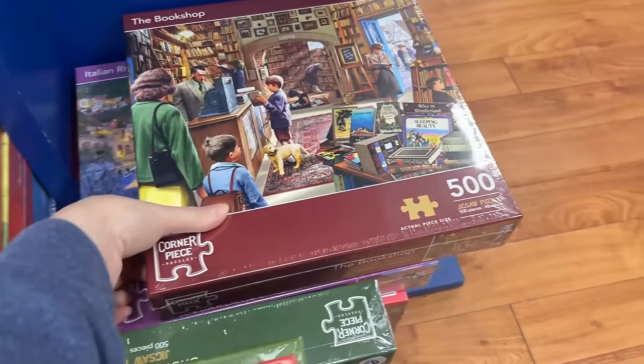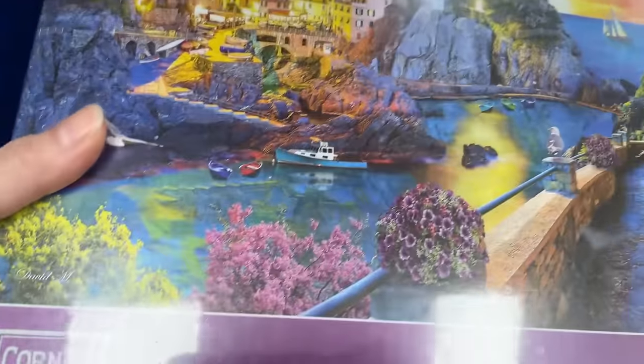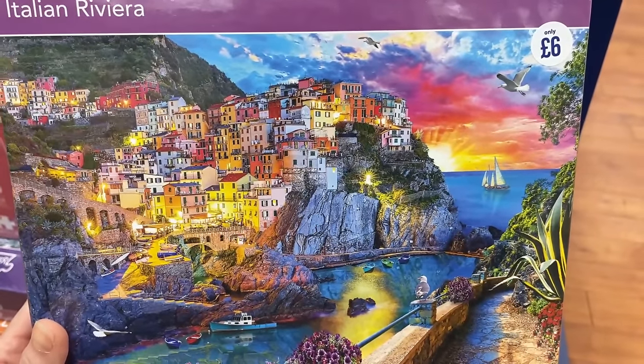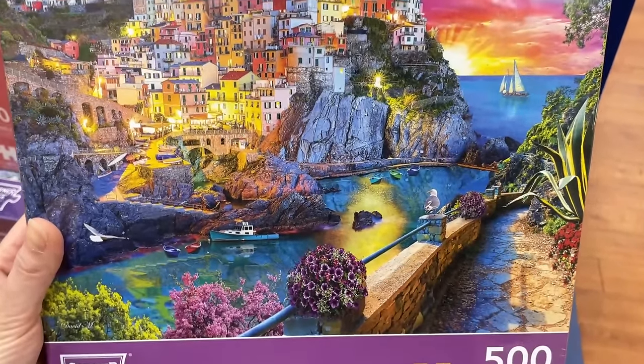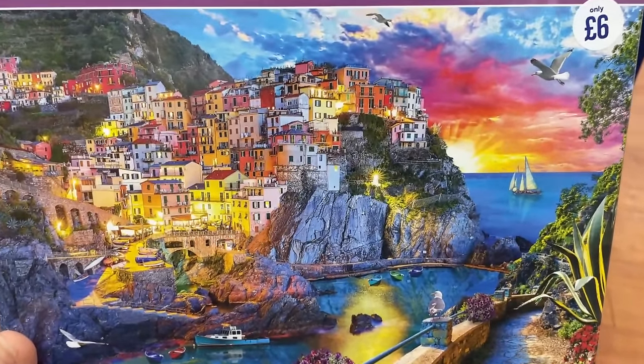Okay, we saw the bookshop already. I think we saw, no, we didn't see this one. This is Italian Riviera. This is beautiful, but I feel like I've seen this scene before in another puzzle. This must be a very popular scene somewhere in Italy, but this is gorgeous. Look at the colors in the back.